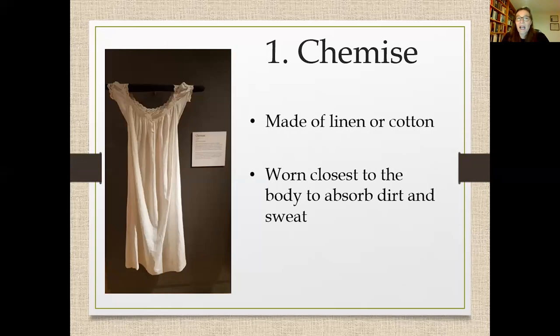Because it's getting pretty sweaty and kind of grimy fairly frequently, this is also the garment that women have multiple iterations of. Think of it as sort of like the equivalent of a pair of panties today. You basically put on a fresh one every day because they're going to get kind of grimy at night. So you keep your linens fresh. It absorbs all the dirt and oils. This is also going to serve as a buffer between your skin and the later layers.